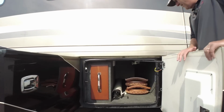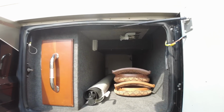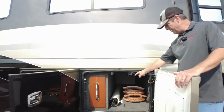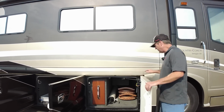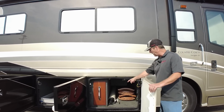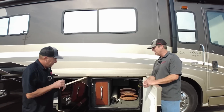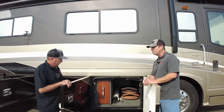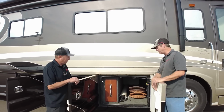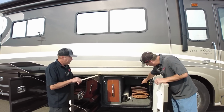Again, fiberglass. The hardware on these side hinge doors is amazing. Looks like we have the shades for the front windshield. That'll prevent 25 degrees from coming inside the coach. These black MCD shields. Is that the right word? Sunscreens. Covers, sunscreens. Yeah, whatever. Two folded chairs.